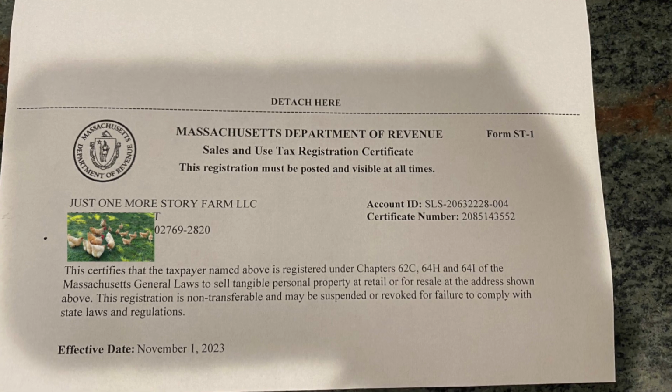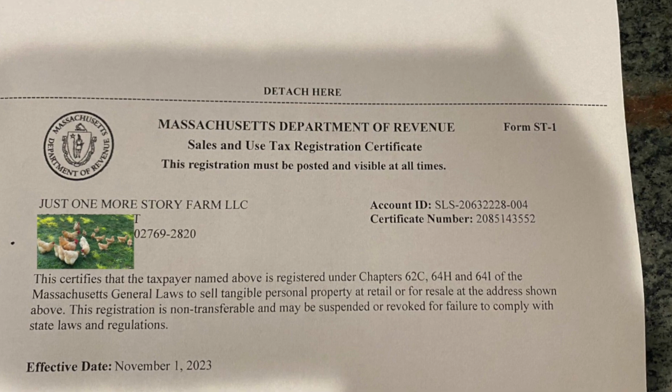And overall, it didn't take that long to apply for it, but again, along the way she was answering my questions as I went through it. So I'm happy that that application went through. I have my Massachusetts sales tax license. It's so exciting. I can display it where I am going to be selling my soaps. It's so exciting that it's official. So let's jump over to the computer and I'll show you the actual process as I went through it.